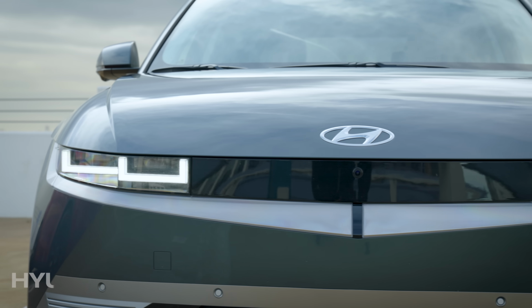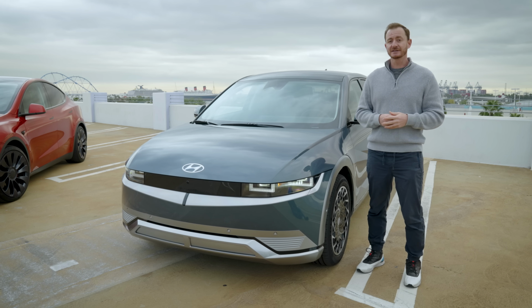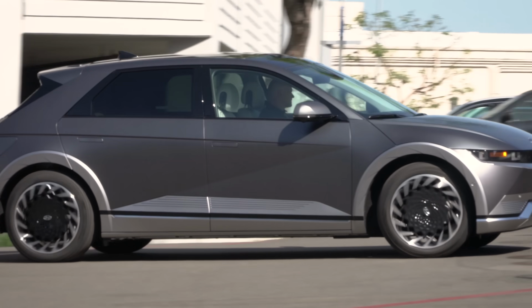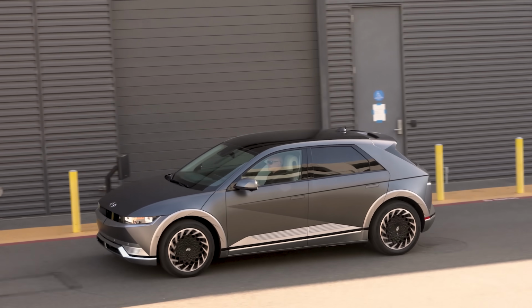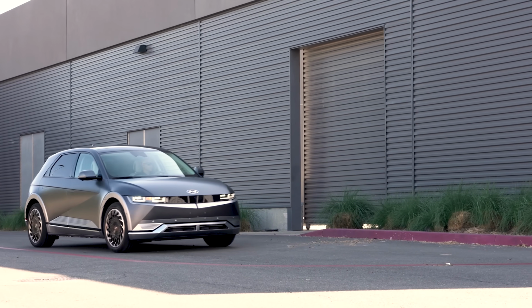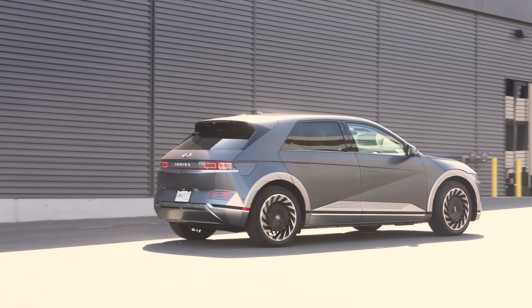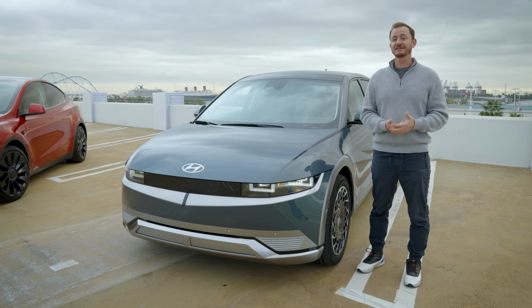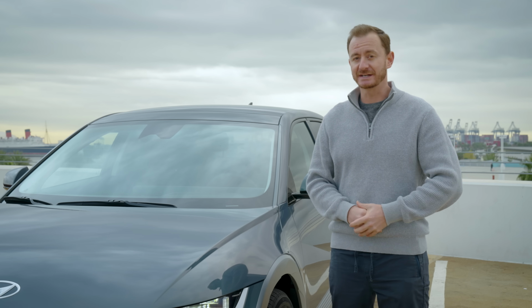So here it is finally, the Hyundai Ioniq 5. Now you can get it in one of two flavors. First, there's a standard range version that comes with a single motor, rear wheel drive only. But there's also long range versions. You can get that with rear wheel drive or a dual motor all wheel drive. The one we have today is a long-range all-wheel drive, and that gets you up to an estimated 256 miles of range.